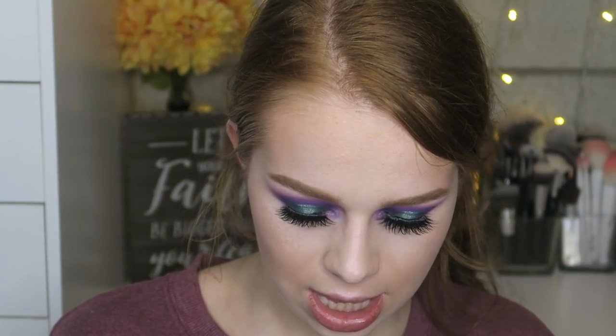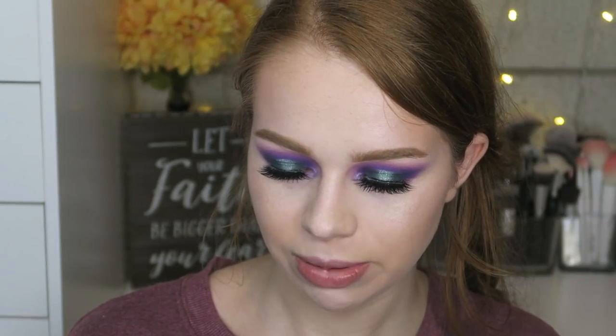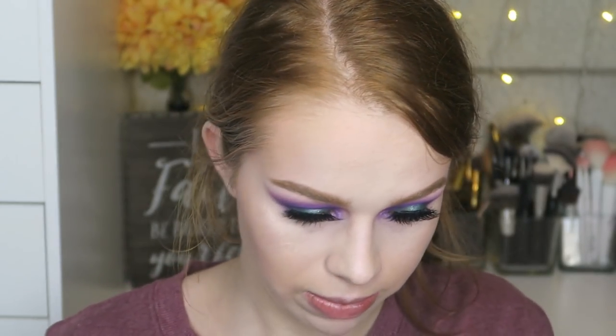And then the last lip product that I grabbed is their Gloss Me Up Lip Kit. And this has a glossy lip lacquer and a lip liner. And I think it was like £3 or something like that.